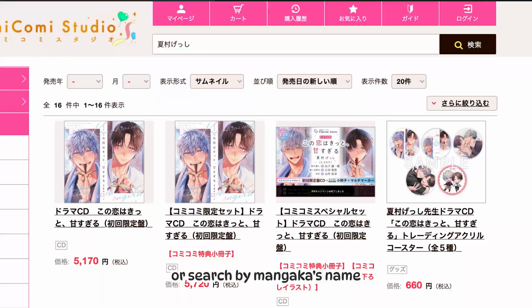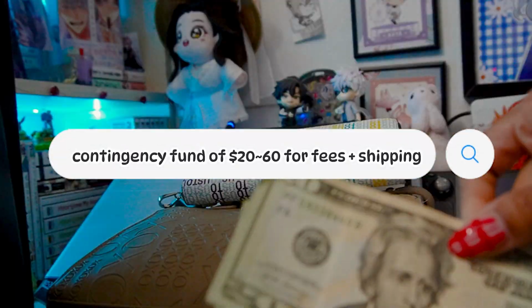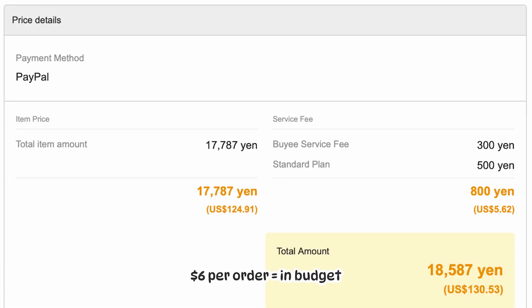And while you're at it, look up for a converter from yen to your currency, because this is going to help you reference numbers and budget accordingly while you browse and fill your cart. Little pro tip, but add $20 to your budget. And those are $20 you're not going to spend. These are going to account for domestic shipping fees and your cart's currency conversion costs.